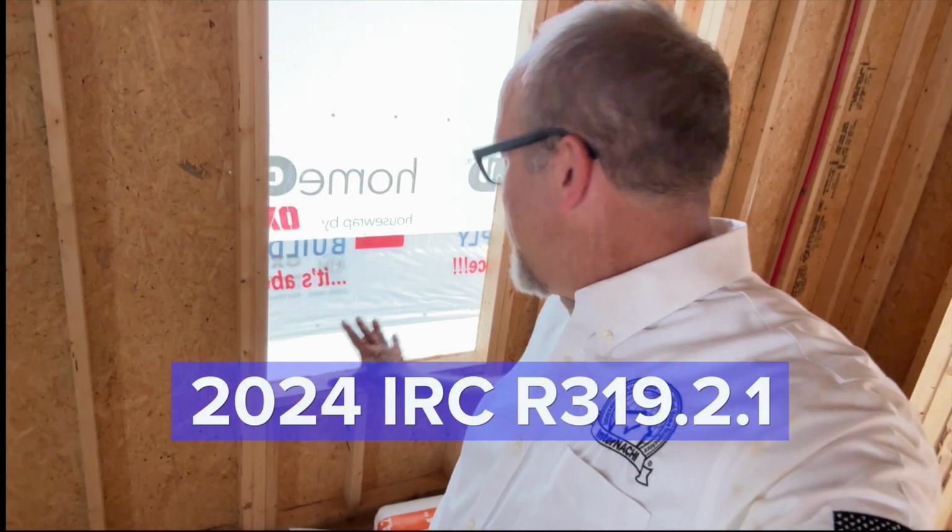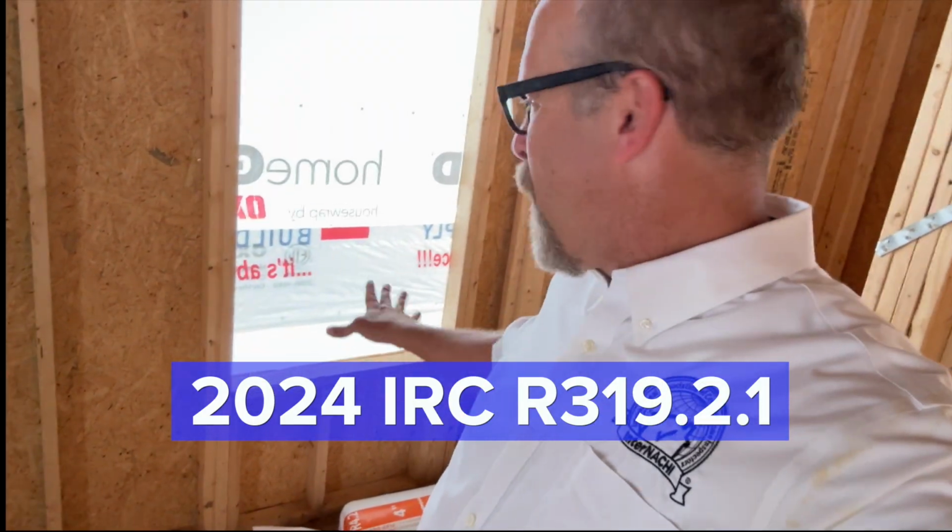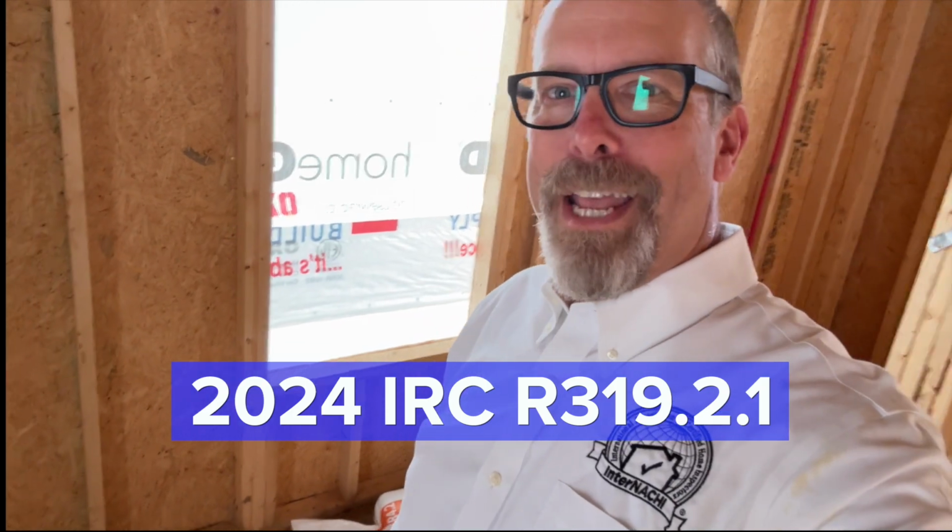Bedroom windows need to be big enough to escape through. That's code. Smaller window could trap someone in a fire.